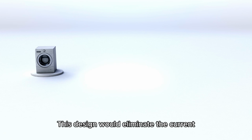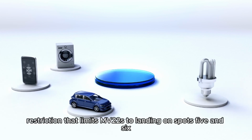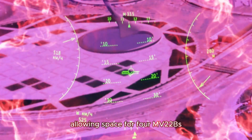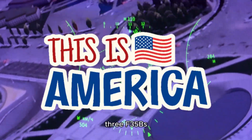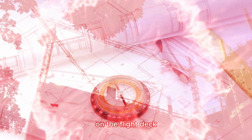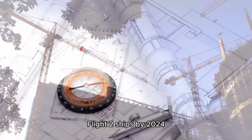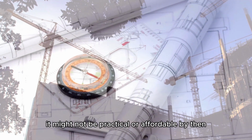This design would eliminate the current restriction that limits MV-22s to landing on spots 5 and 6, allowing space for 4 MV-22Bs, 3 F-35Bs, or 3 CH-53Ks on the flight deck. Although the plan was to start building Flight II ships by 2024, it might not be practical or affordable by then.